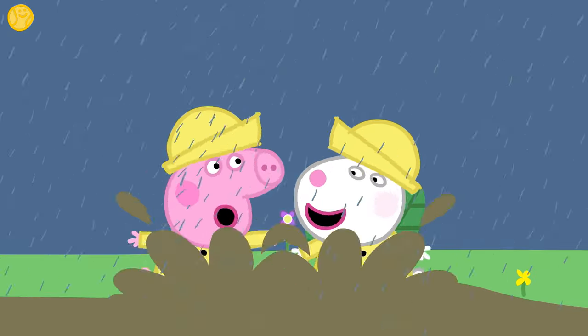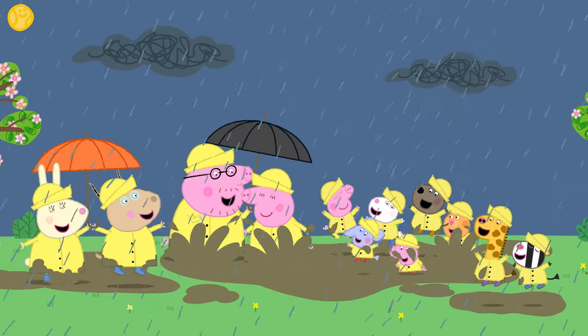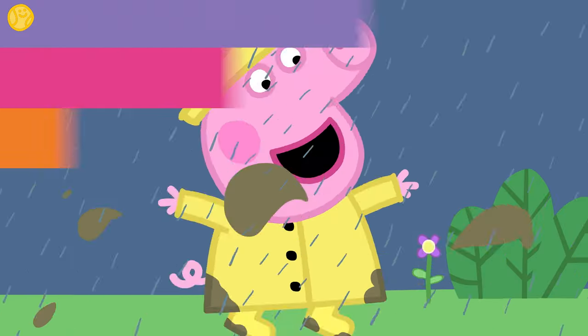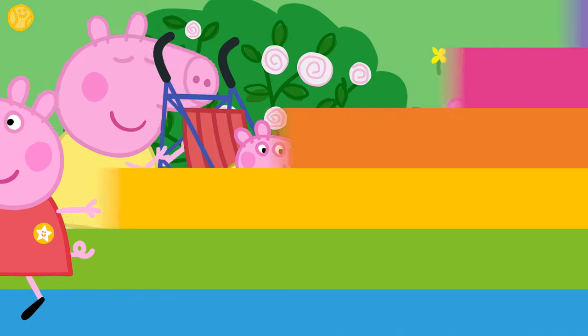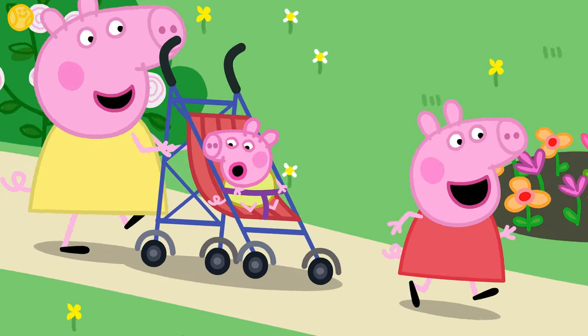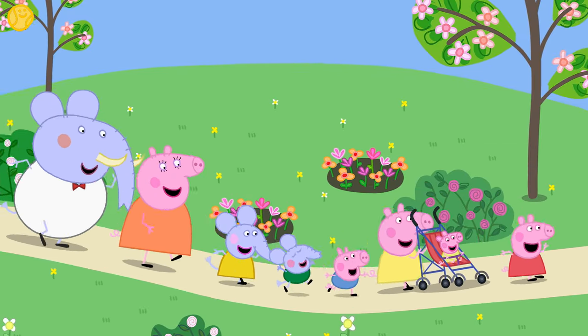Jump, jump, jump, jump up in the air. Fantastic. What brilliant jumping. Well done. You've been very active today and learned lots of different movements. Which is your favourite one?